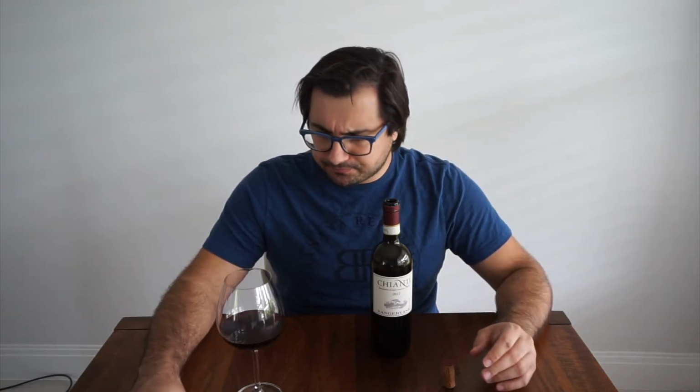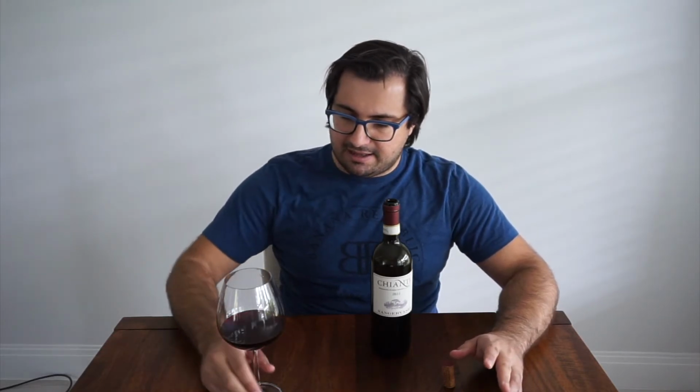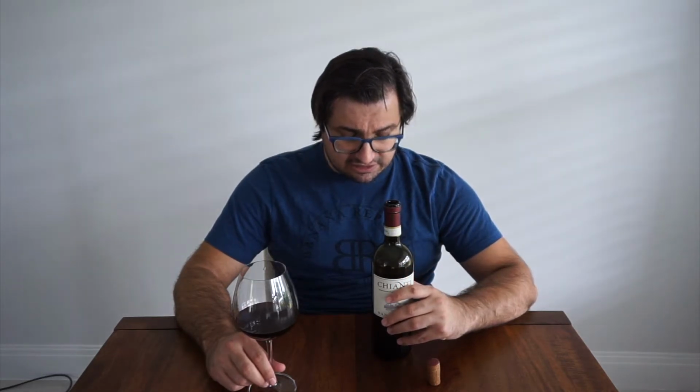But let's go ahead and give her a nice little swirl on that beautiful ruby color. Kind of that smell, like that red dark fruit candy, kind of that candy on the nose. On the palate, let's see what it has on the palate. So very tannic all the way through the palate.